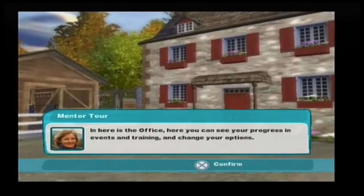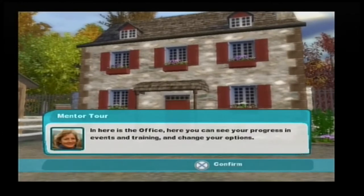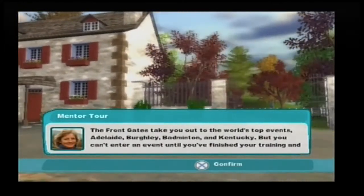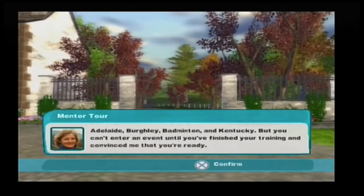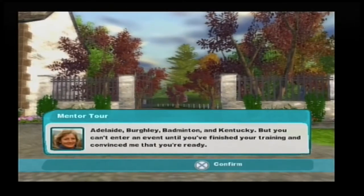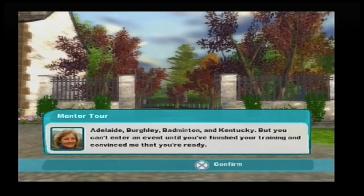In here is the office. Here you can see your progress in events and training and change your options. The front gates take you out to the world's top events: Adelaide, Burley, Badminton and Kentucky. But you can't enter an event until you've finished your training and convinced me that you're ready.